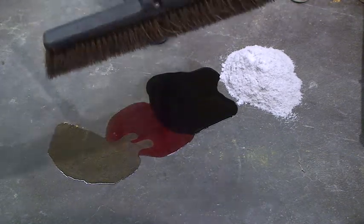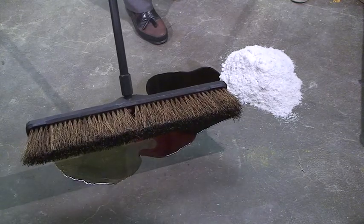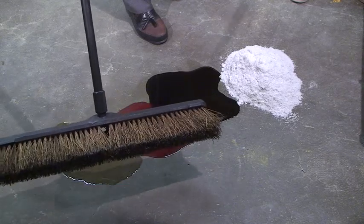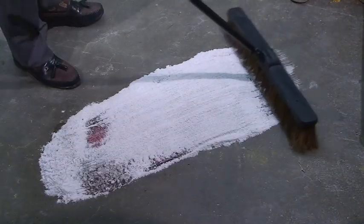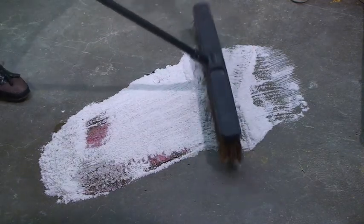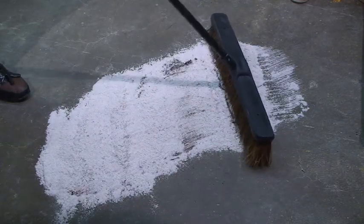I recommend a 24-inch rough surface push broom. This broom has Palmyra bristles, which works very well. The proper method for using your broom is very important. You want to pat the powder into the spill if it's a puddle. This gets the encapsulation process started.